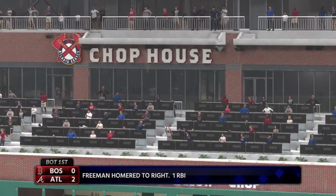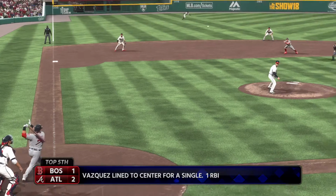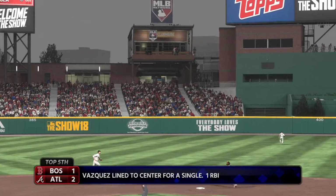What's the score? On behalf of SunTrust, we'd like to thank you for attending and remind you to please drive home safely. Thank you.